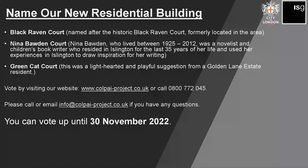That's right. We would like everyone who lives on the Golden Lane estate to take part in the consultation. Please visit the website, which is www.colpai-project.co.uk. Thank you. We'll now move to the question and answers. We've got a few that have come in.